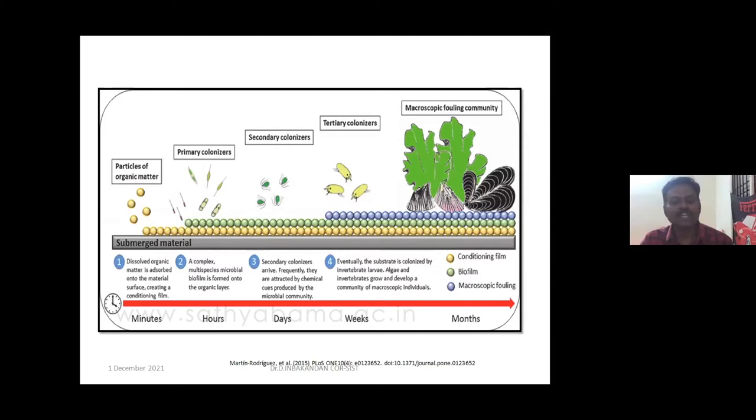This paper was published in 2015, where he said that once a biofilm occurs within a minute, it will start growing over a month, a year, and it will progress like that. Within a minute, the organic particles will come and stick onto it. Within an hour, the primary producers will come and stick onto it. Within a day, the secondary colonizers, and within a week, the larval-form tertiary colonizers. And within a month, we can see the biggest macrofoulers stick onto the surfaces.